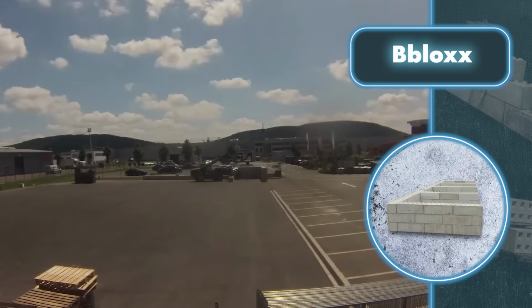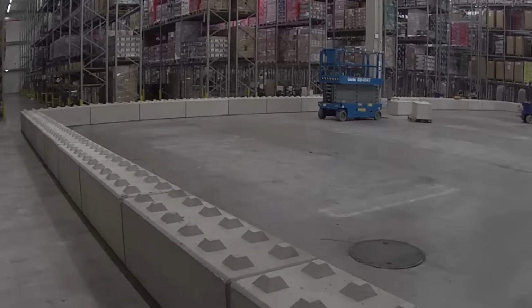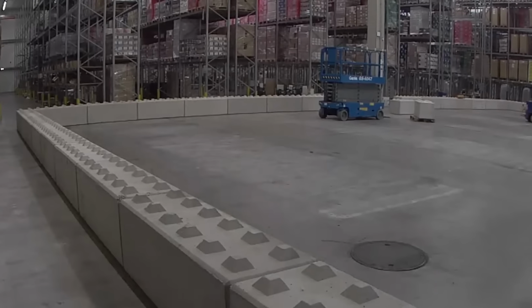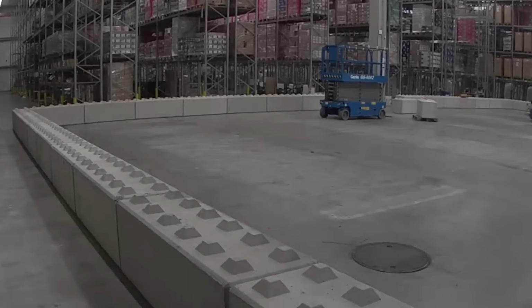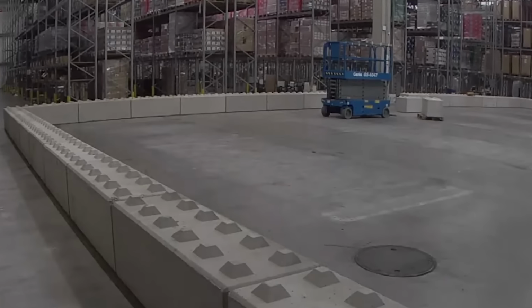This might also be because the creators offer a large number of different blocks, ranging from 16 by 16 by 24 inches to 95 by 24 by 24 inches. So you won't have to run around looking for the right size from other manufacturers.